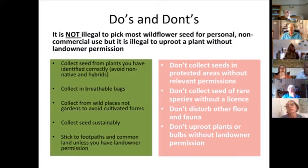Always collect in breathable bags, something like paper or a plastic mesh bag. Seeds are living things and they don't like to be sealed up in plastic. Make sure you always collect from wild places and not gardens, because they can often contain quite similar but cultivated forms of our wildflowers, and we don't want to be planting those on the floral mile.